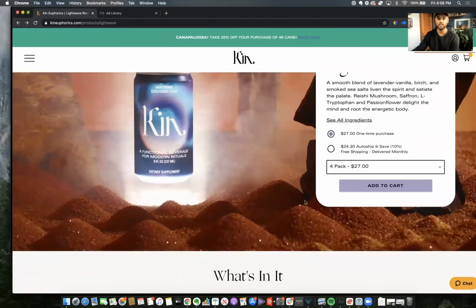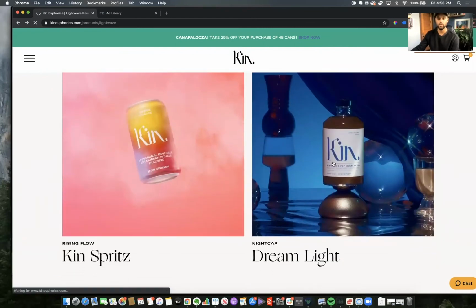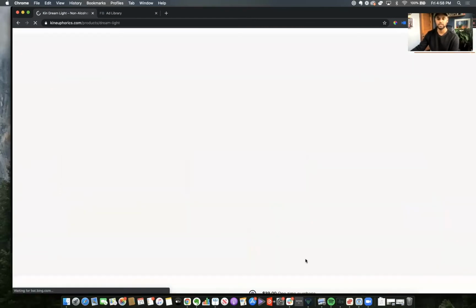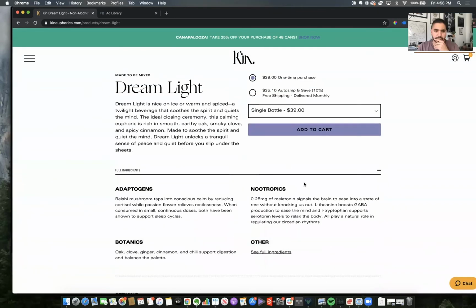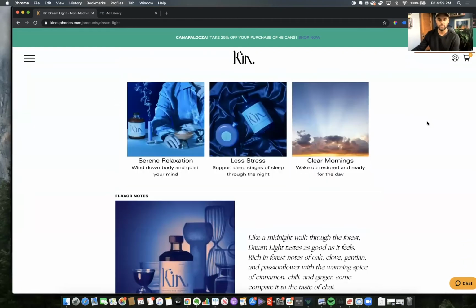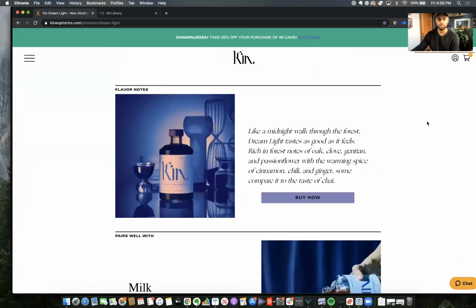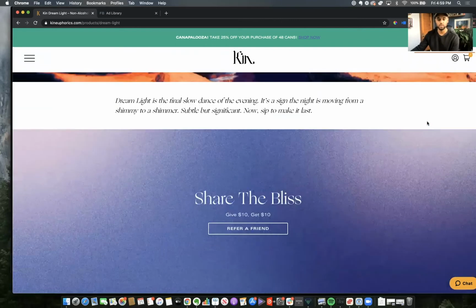Click on the Kin Dreamlight one. That's going to help get a fuller understanding, because I think that's a bit older product. Okay, yeah, here, as new. So if we go down, I think they've got more reviews. They've got some different elements. They've probably tested out what works. They show you how to use it.